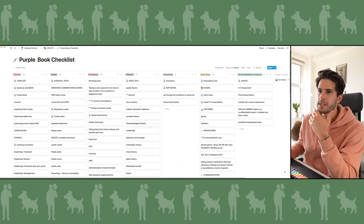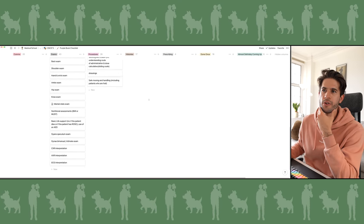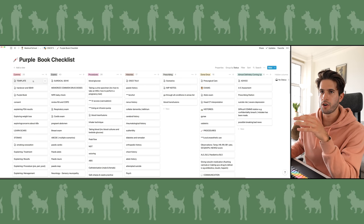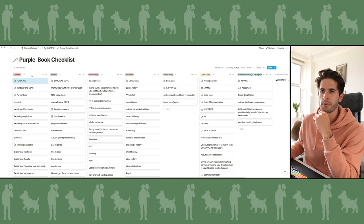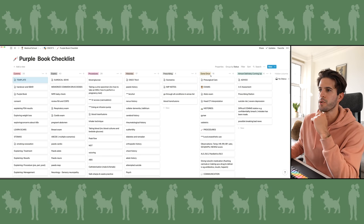All right, so this here is my Kanban board for pretty much everything that I needed to do or know for my upcoming OSCE examination. Now, this is a series of columns that you can see. So here I've got comms for communication, exams, procedures, histories, prescribing, done once and almost definitely coming up.